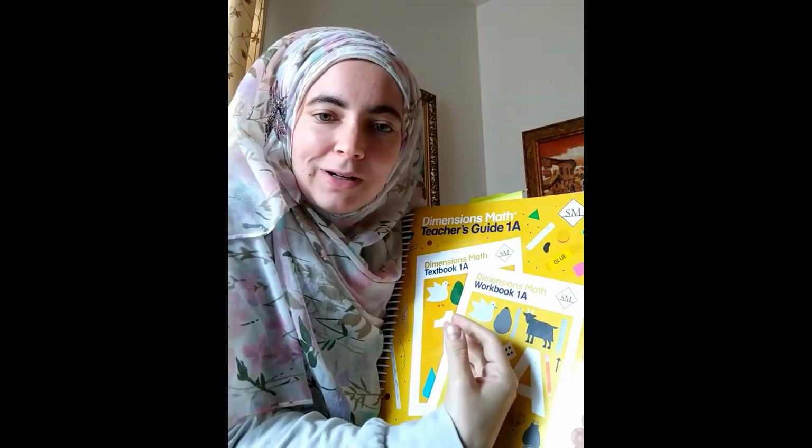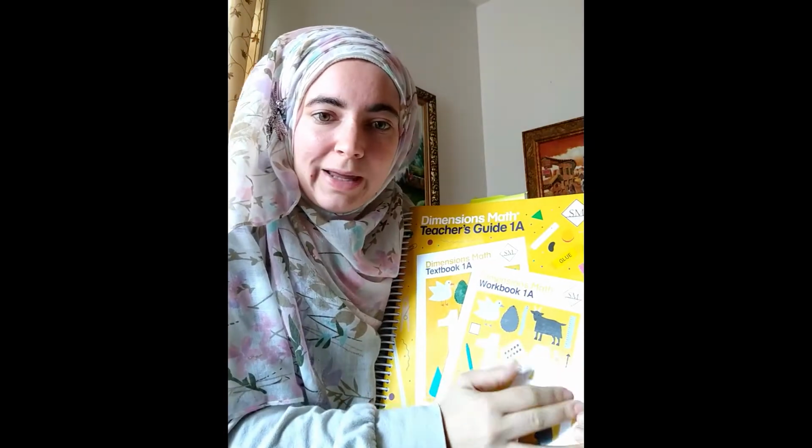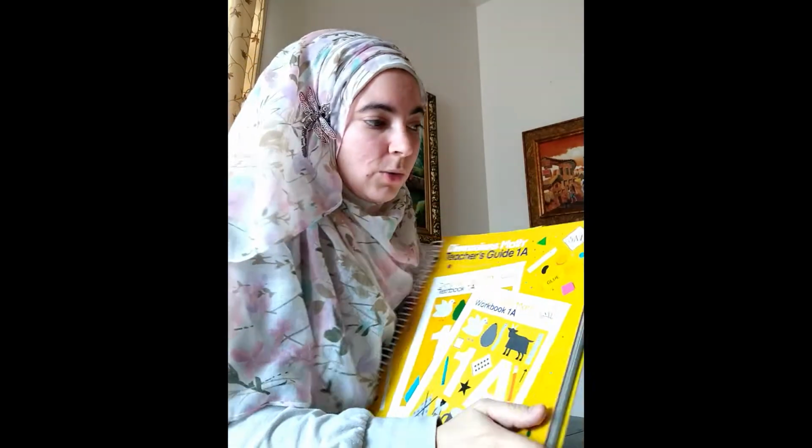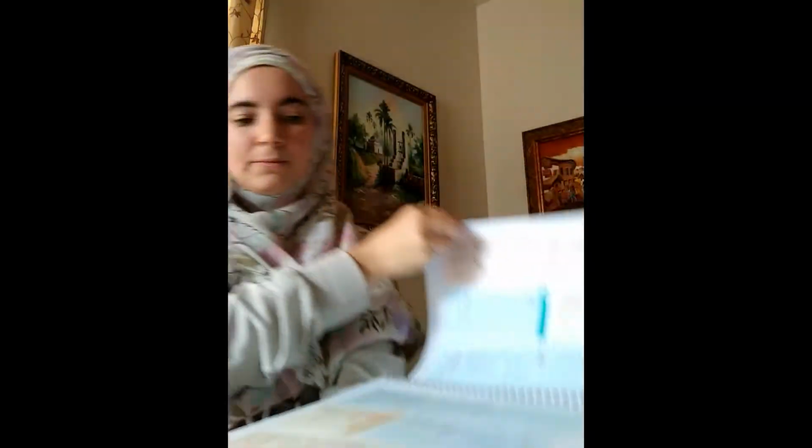Okay, so let me talk about what I got. I've got teacher manuals for 1A and 1B, and I have the textbooks and the workbooks for each. I'm going to show you first what is covered in 1A. If you look online, every teacher manual also lists what's covered in the previous years, so you can get a feel for what you should know before you enter. I believe their website also has little quizzes you can do to see if you are ready for 1A.